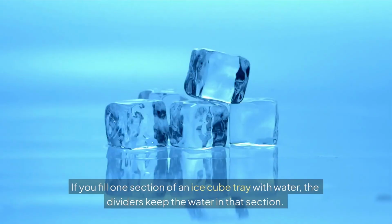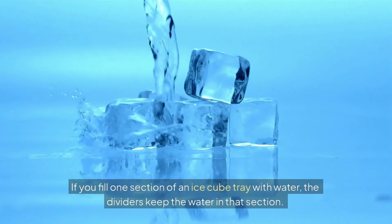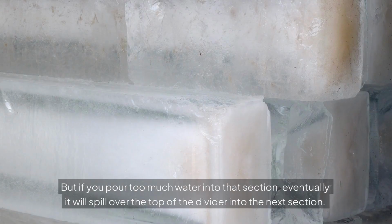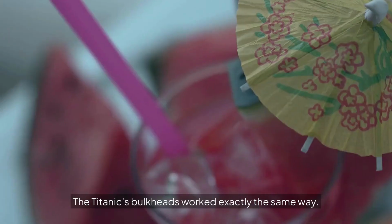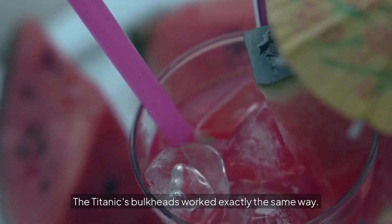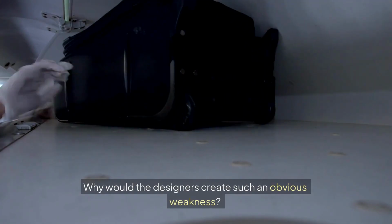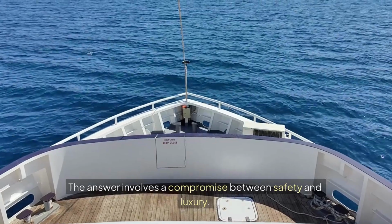You can picture it like ice cube trays. If you fill one section of an ice cube tray with water, the dividers keep the water in that section. But if you pour too much water into that section, eventually it will spill over the top of the divider into the next section. The Titanic's bulkheads worked exactly the same way. Why would the designers create such an obvious weakness?